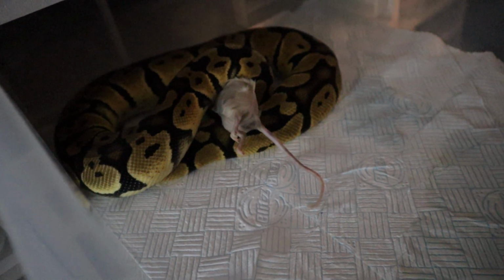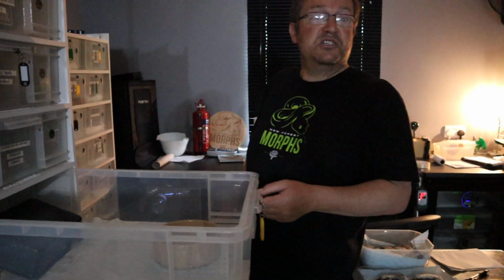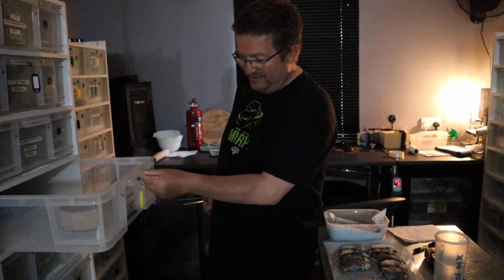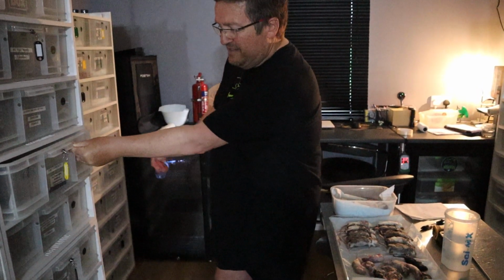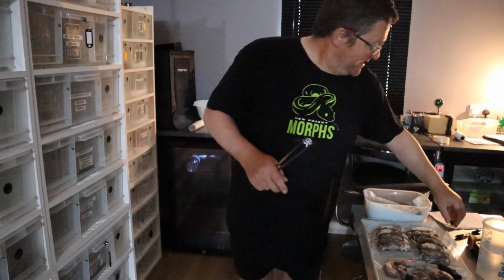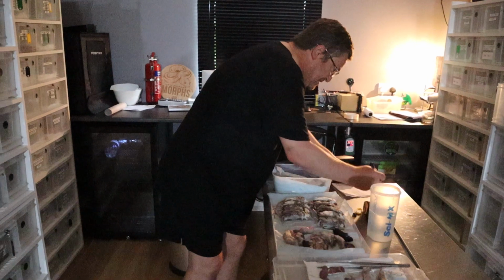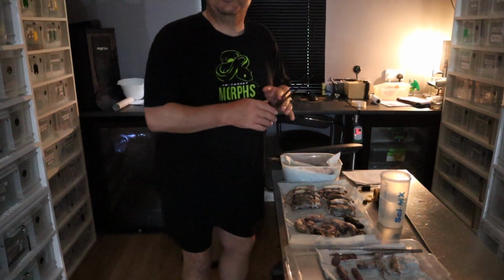So what we'll do is we'll just cover her up now, let her eat that in peace. And she was definitely up for that small multi, so that's really pleasing. That's number 136. Take the yellow off so we know that she's eaten. And I'll just tick her off. She's shed out. So that was an animal that was in shed a few days ago. She shed out and she was willing to take it a few days later.